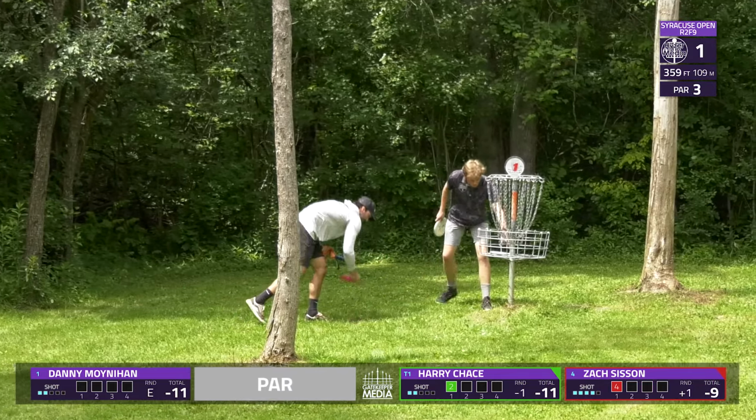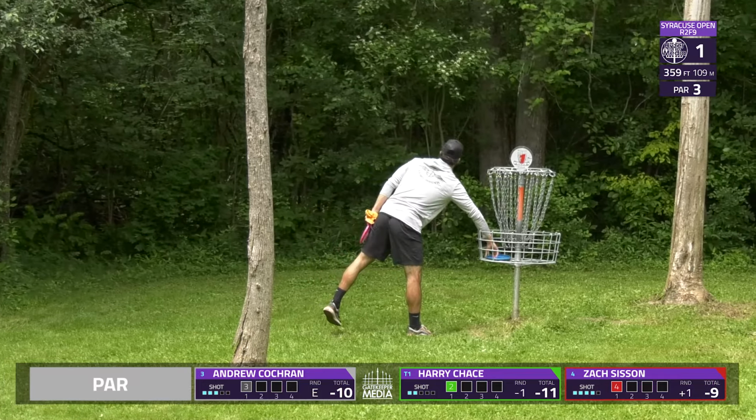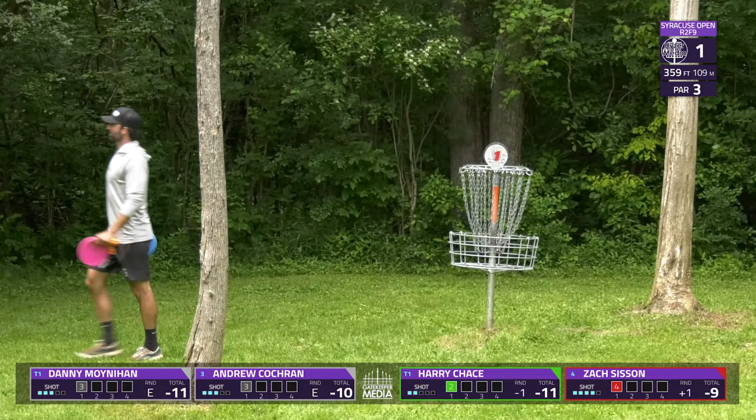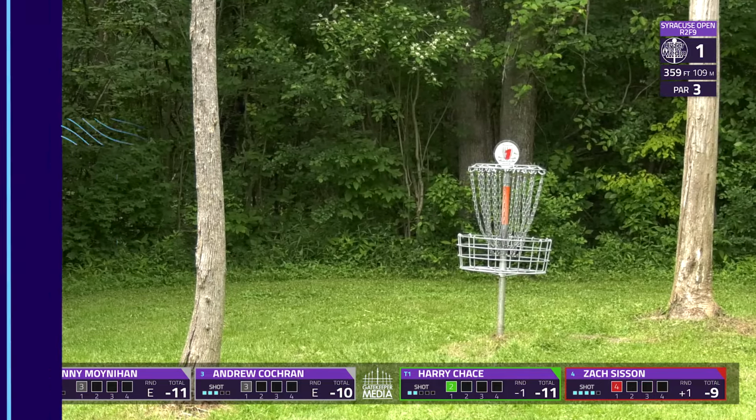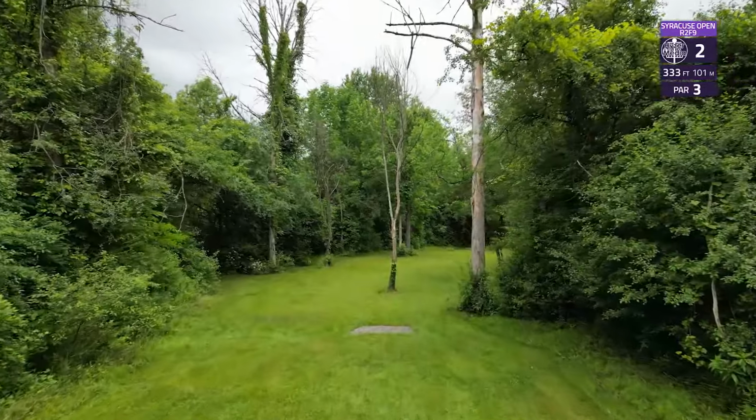And it's going to take at least a stroke. Yeah, and that's a really good birdie to start your day. This is not an easy one. This did play a quarter stroke over par. I'm sorry, it played actually 0.34 over par, even harder. But here is hole two.